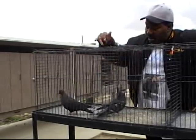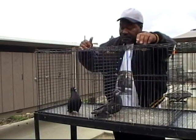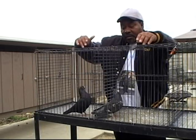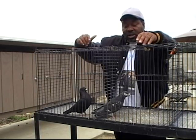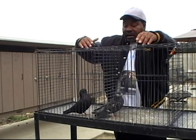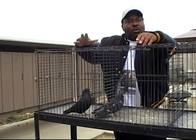Moving on to this last cock, he's been a mature-looking bird from the beginning. Also, I like that in my family of birds. He looks much older than what he actually is. We tend to have a family of birds that mature very fast, 3 to 4 months old.